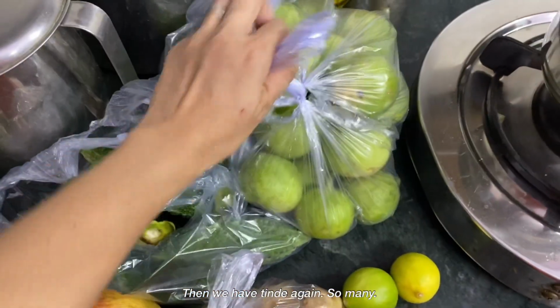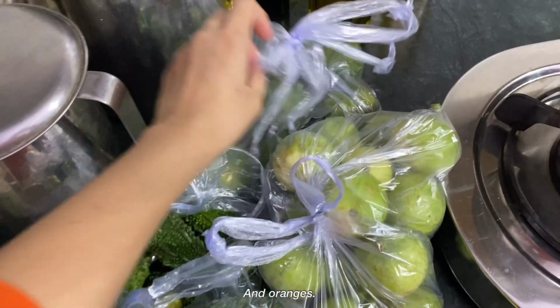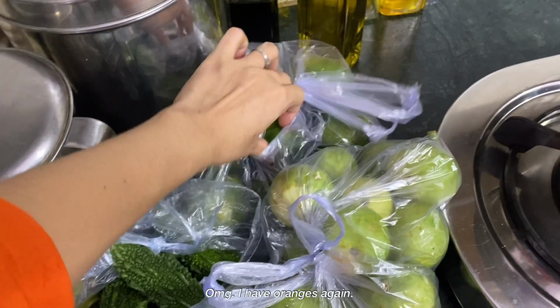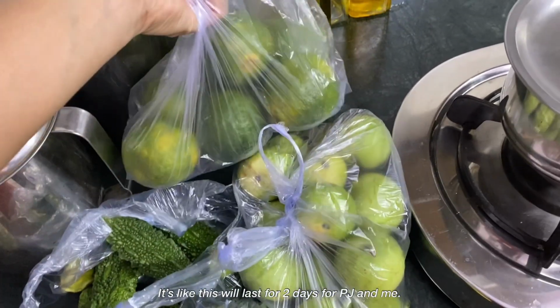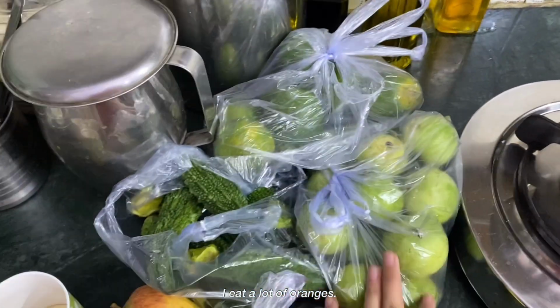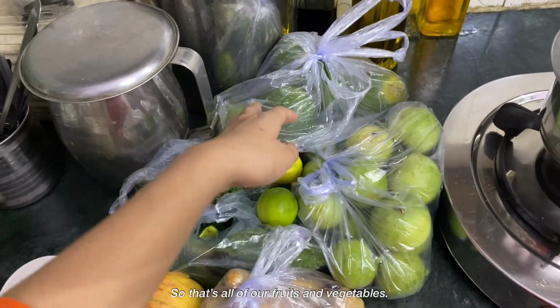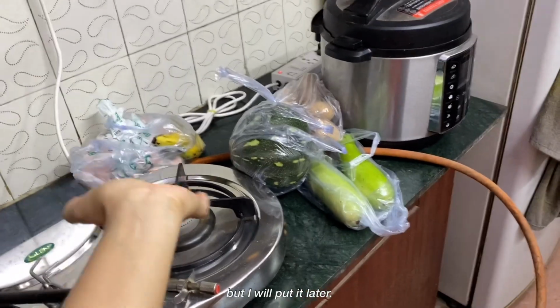And then we have tinde. Tinde again, bahut sara tinde. Or oranges, santre. Look, I have oranges again, guys. I really like oranges. It's like this will only last PJ and me for like 2 days. I eat a lot of oranges. It's one of my favorite fruits. So that's all of our fruits and vegetables. So many, guys. I did not put them yet inside the fridge, but I will put it later.